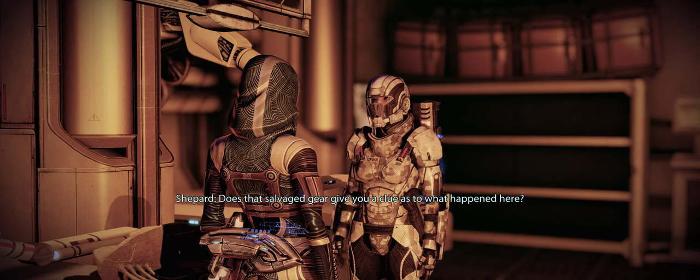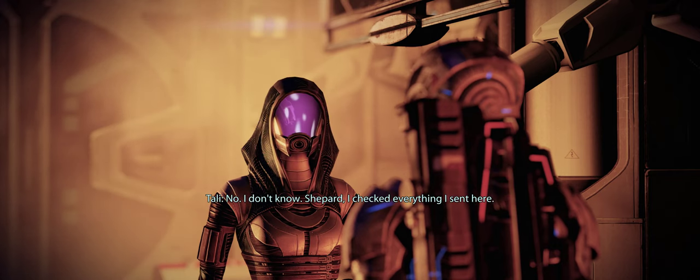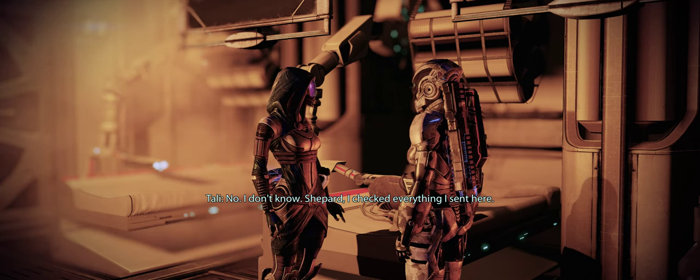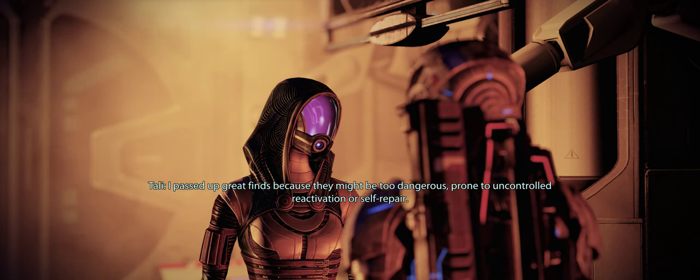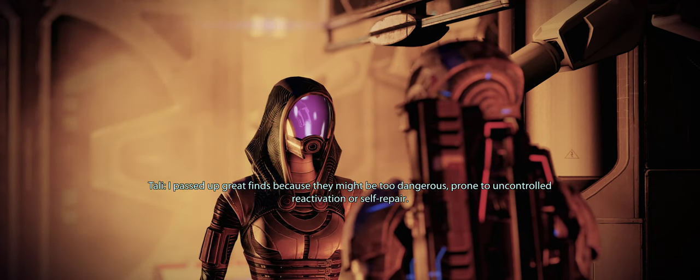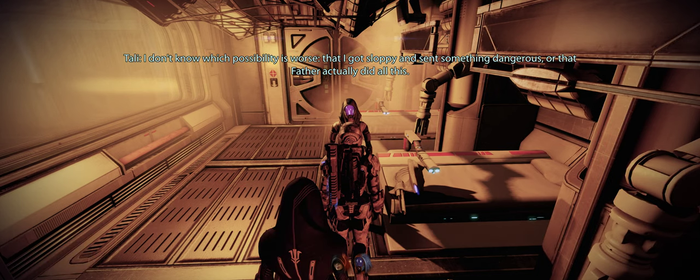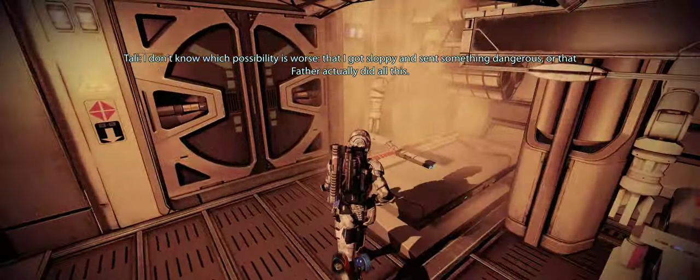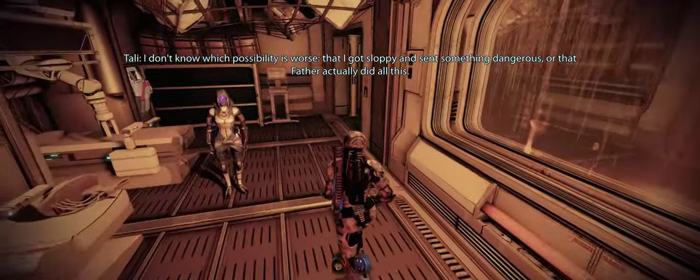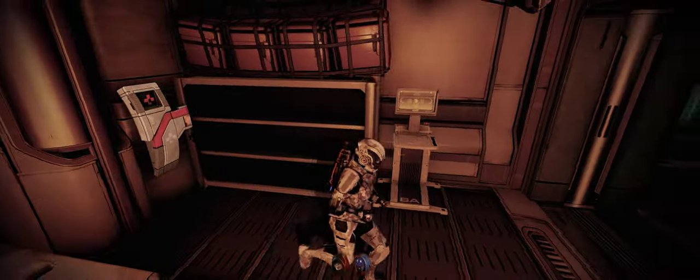Does that salvaged gear give you a clue as to what happened here? No, I don't know. Shepard, I checked everything I sent here. I passed up great finds because they might be too dangerous. Prone to uncontrolled reactivation or self-repair. I don't know which possibility is worse. That I got sloppy and sent something dangerous, or that Father actually did all this.